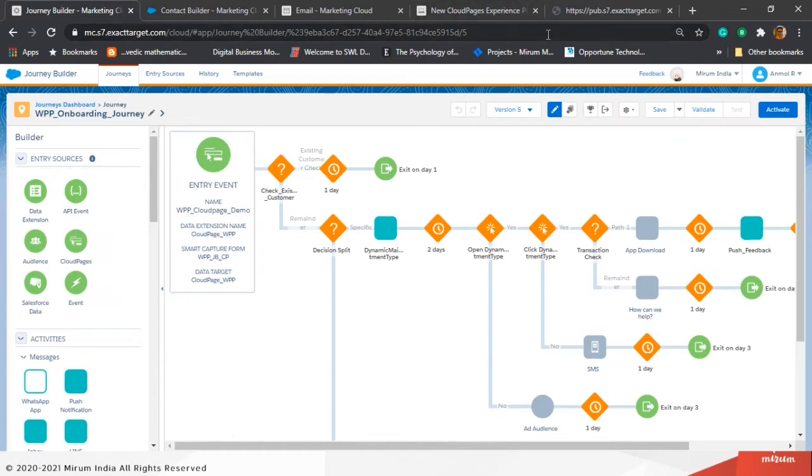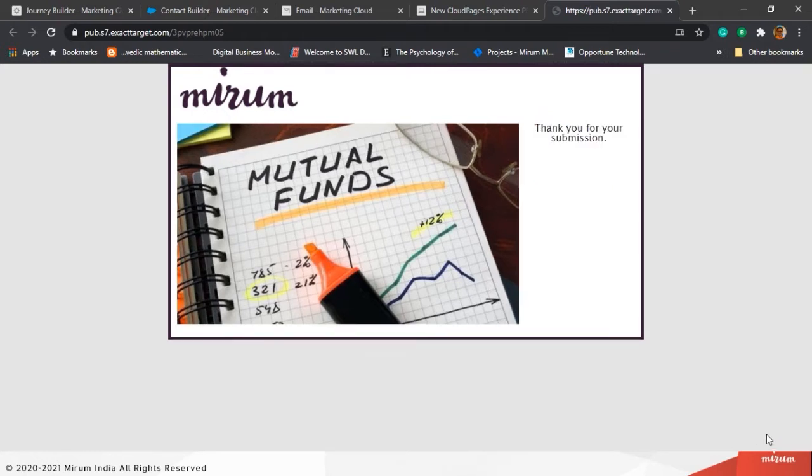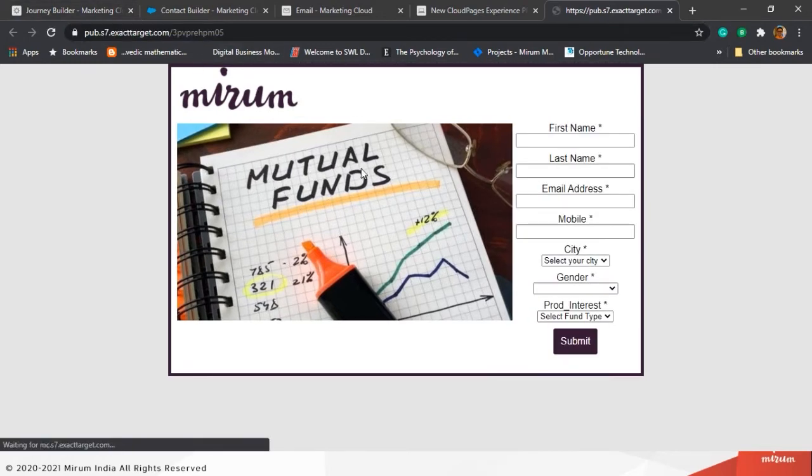So let's send in some data to Marketing Cloud. We'll start filling in some details here. So it is Delhi, submitted one. Let me submit the second one.